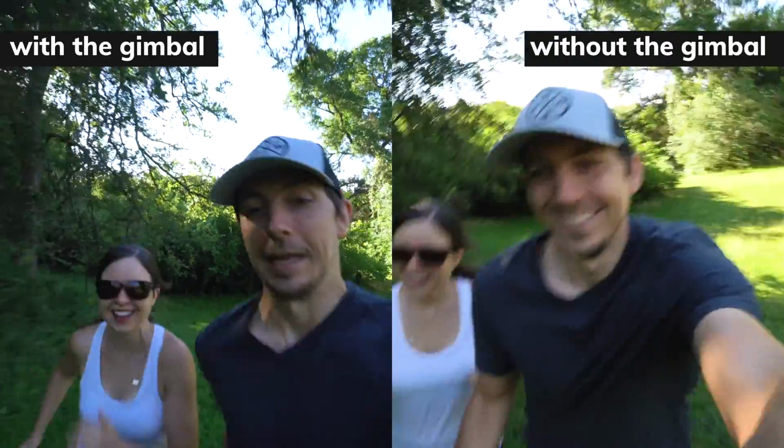So as you can see from the two clips, the one without the gimbal of us running is definitely a bit more shaky. It's not horrible, but we just like using the gimbal because all of our shots, especially our B-roll, are just more smooth and not as jerky.